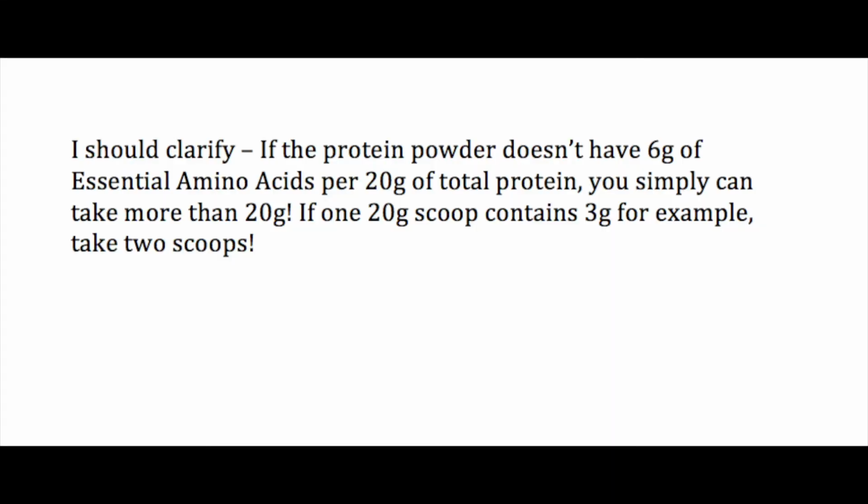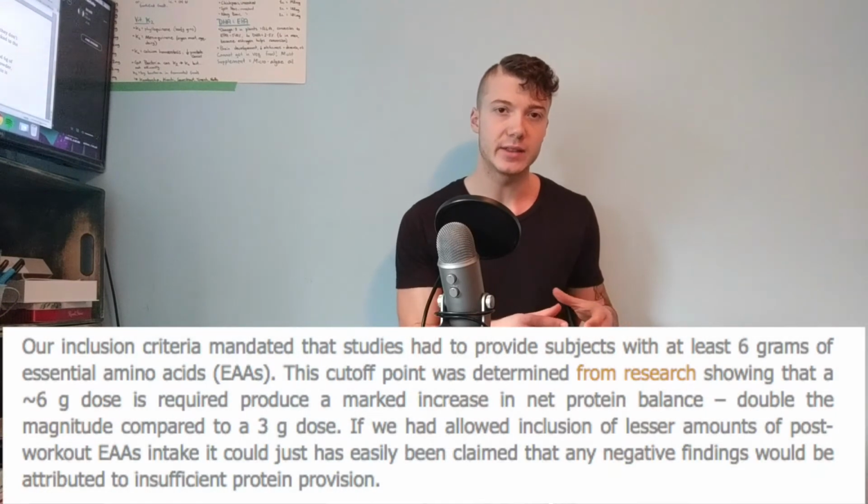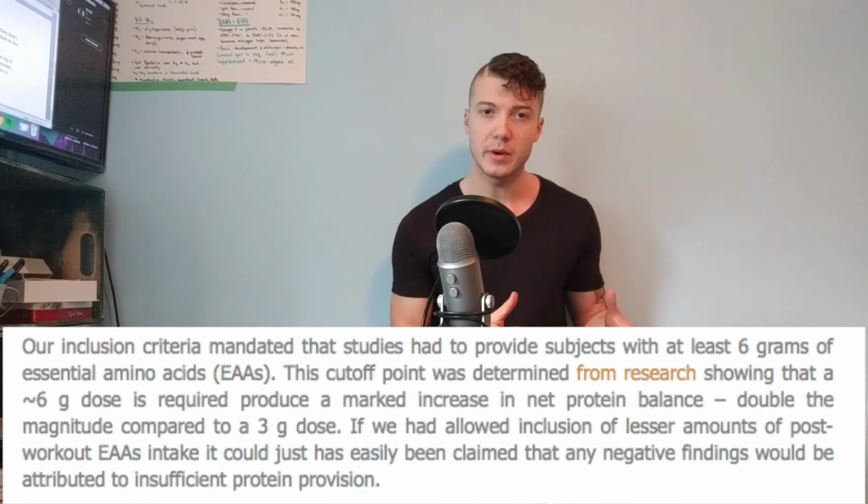When it comes to any protein powder, what you want to see is 6 grams of essential amino acids per 20 grams of total protein. Now, if you're taking an animal-based one, whether it's the whey proteins or something like a beef protein concentrate, likely you're getting this. You don't really have to fret or worry about it too much.